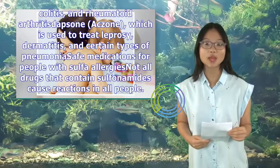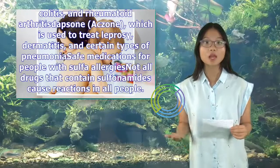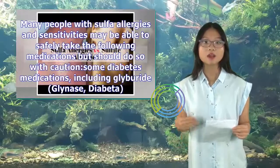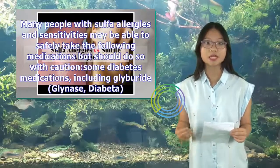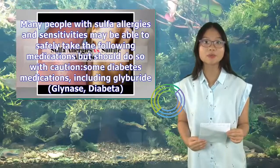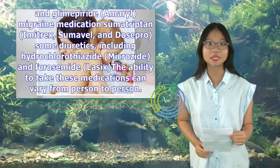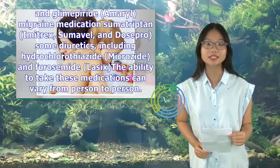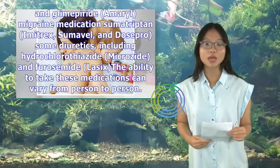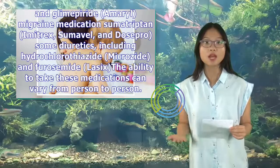Safe medications for people with sulfa allergies. Not all drugs that contain sulfonamides cause reactions in all people. Many people with sulfa allergies and sensitivities may be able to safely take the following medications but should do so with caution: some diabetes medications, including glyburide, Glynase, Diabeta, and glimepiride, Amaryl; migraine medication sumatriptan, Imitrex, Sumavel, and Dosepro; diuretics, including hydrochlorothiazide, Microzide, and furosemide, Lasix.